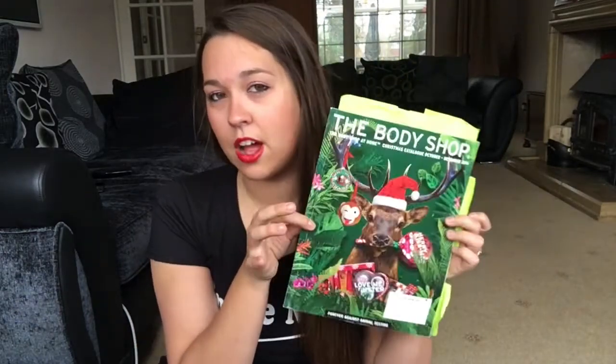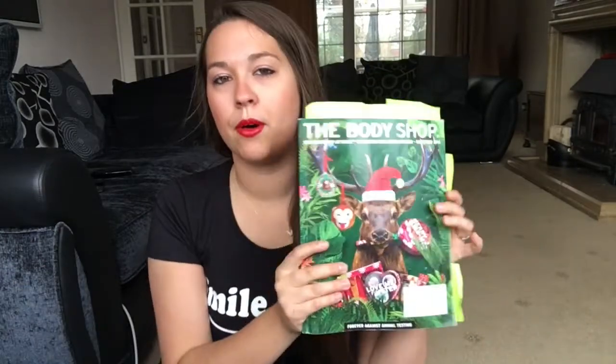Obviously I've only started in October, so I don't have the other seasons' catalogues, but this is basically my first catalogue. So this is the Christmas one, and it's got everything, all Christmas stuff, discounts, everything. It's pretty much like Avon, that's what you're probably thinking right now, but it's something a lot bigger, I think.